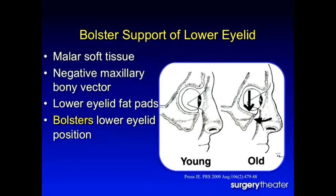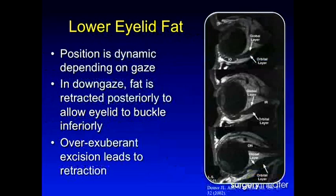And again, traditionally the lower eyelid fat pads were removed aggressively, and I think that aggressive removal leads to lower eyelid retraction. And the key, as I mentioned, with the newer techniques we have, we don't really remove much fat. We either transpose it or contour it with just minimal incisions, and it really gives a natural look to the appearance of the eye, and the patient just heals much faster, and that I think is going to be the norm in the future. And so all of these components give the bolster support to the lower eyelid.